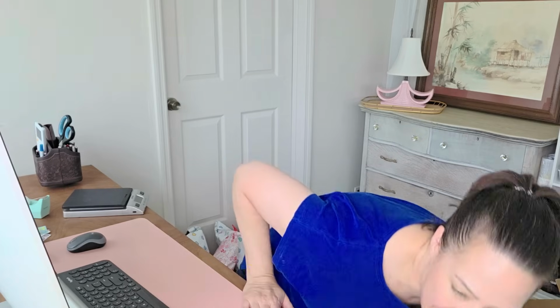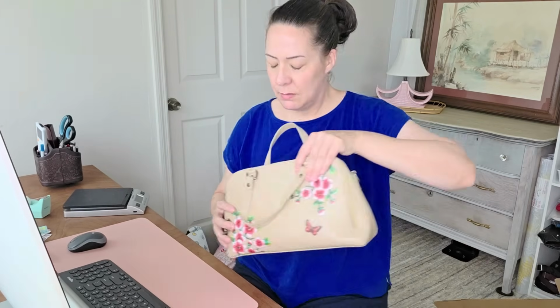I think he's cleaning out the gutters. Okay, so what goes next? I have the purse, and I think that's the last item. I'll have to pull the other ring. So here's the purse.